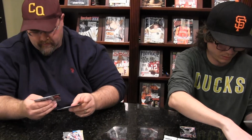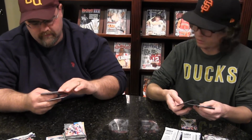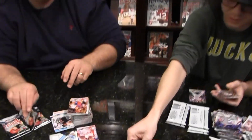Oh, here we go. I got one of the Topps out of 99, Mikel Franco, number 50 of 99. Oh, yeah, the little vintage. Yes, indeed. Cool. It's got a good feel to it, almost a wood grainy feel. I'm digging that card a lot. Got a Superstar Sensation of Andrew Benintendi. There we go.